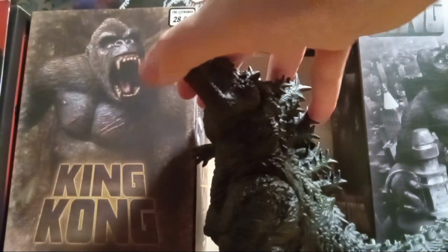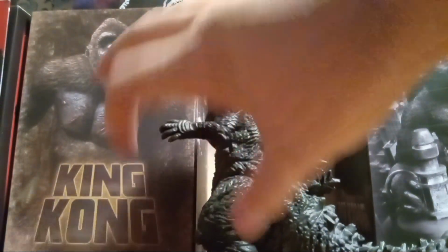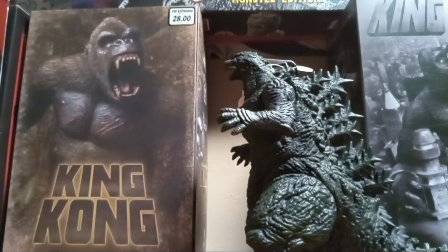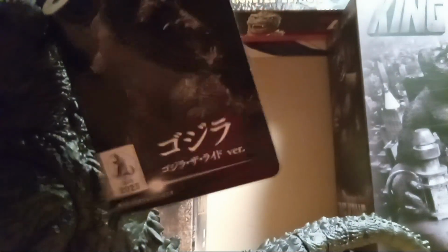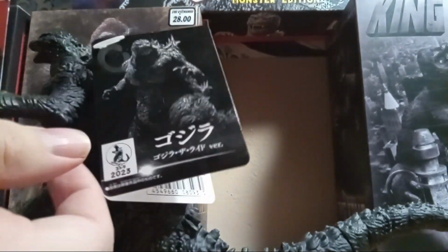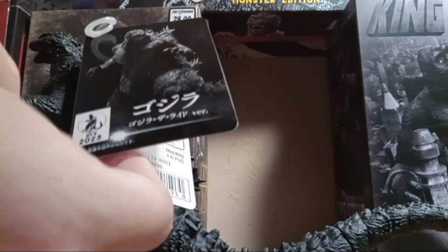His arms can articulate. He can move 360, which is pretty sick. His foot can also move 360, but I can't really show it because I'm only using one arm. And I love the dorsal fins. The tail's awesome. The tags are always awesome to see. Really bland tag on this one though, but it's still cool. It's a one of a kind basically, so it's awesome.